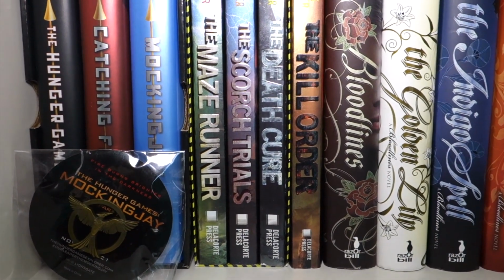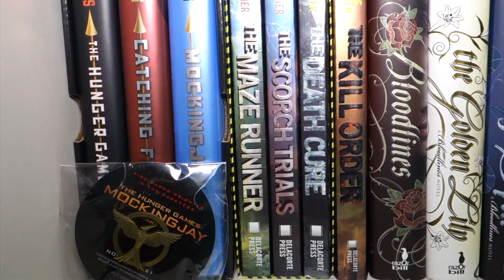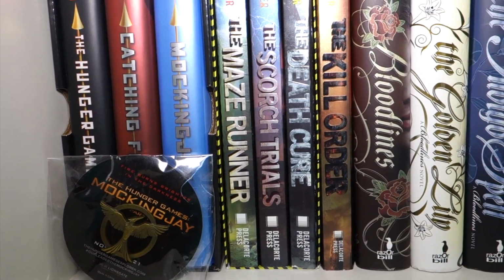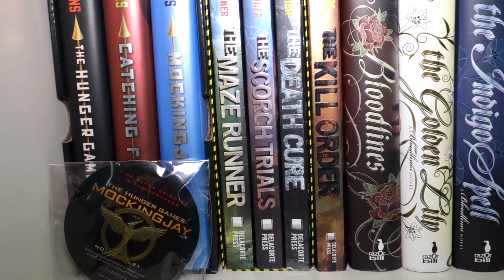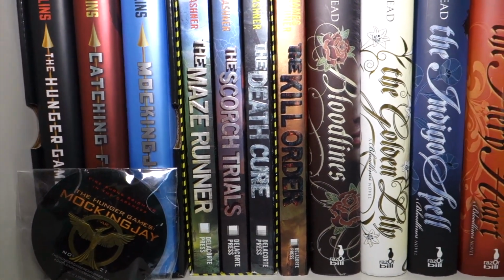Like there's more detail obviously in the book, but when I watch a film and then I read a book, I won't enjoy it as much. Like for the Maze Runner, I watched the film first and then read the book, and I loved both. And then I still love the book a lot. And then the Scorched Trials, I read the book first and then watched the film, and I still liked both.